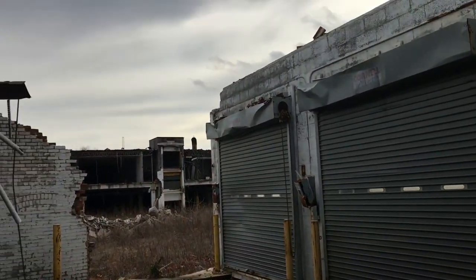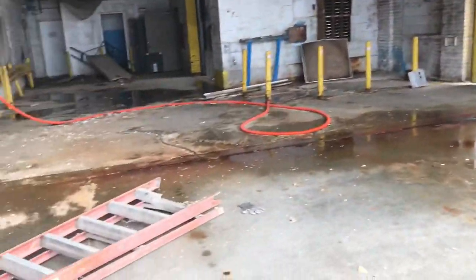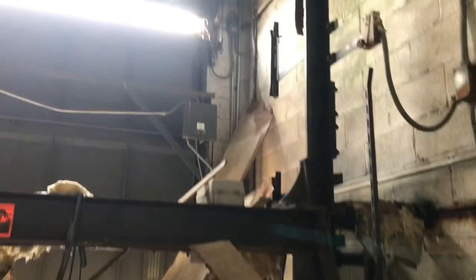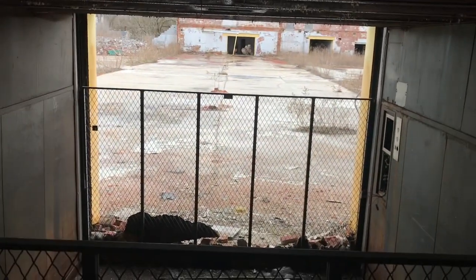So you can see here's another one of them places where they just kind of knocked the ceiling and half the wall down. Just kind of left. Old ladder there still where it laid. Here's the old service elevator. I don't think this thing's moved in quite a while, but you can see here's the inner workings of it. You would have had two beams went up the side. See them there? And then a winch motor basically in the middle would have pulled that whole carriage up.